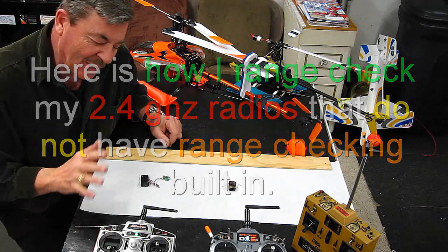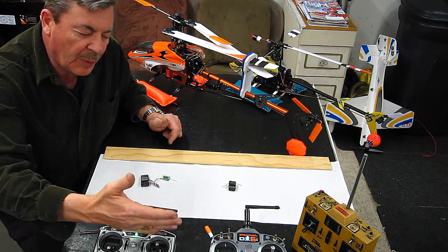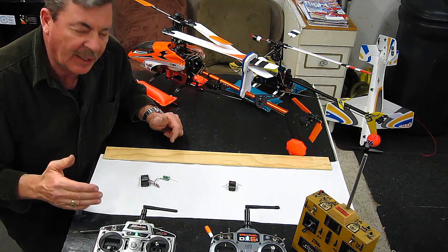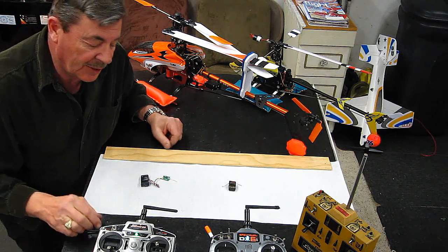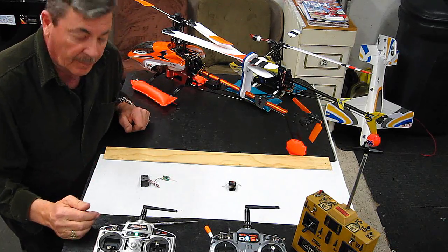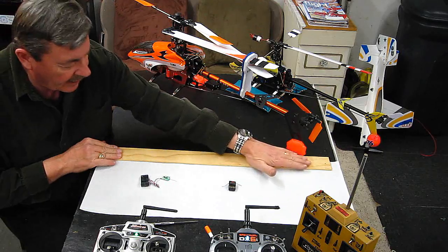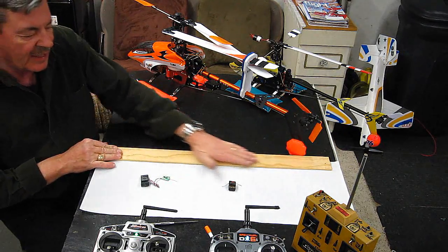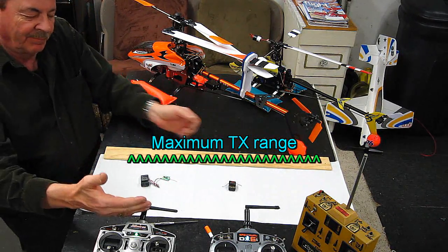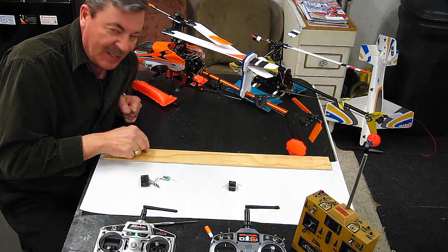Hey folks, I got two transmitters here. They're both 2.4 gigahertz. They both use the same power output, as allowed by the FCC. So the range of the radio is pretty much the same because of the output power that it's allowed to have by law. So let's say that this line is the end of the signal. They cannot transmit any further than here.